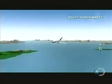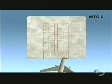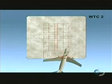The South Tower, which was hit by United Airlines Flight Number 175, lost 29 out of 59 columns on its south face. However, it is their location that is important. They were at the corner of the core, and therefore introducing this eccentricity in the damage.